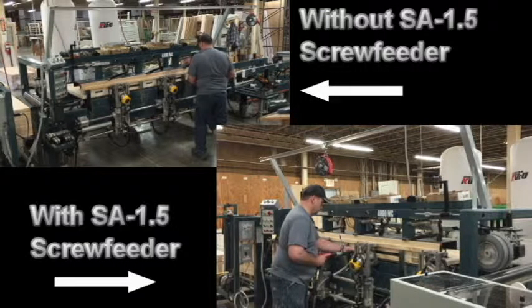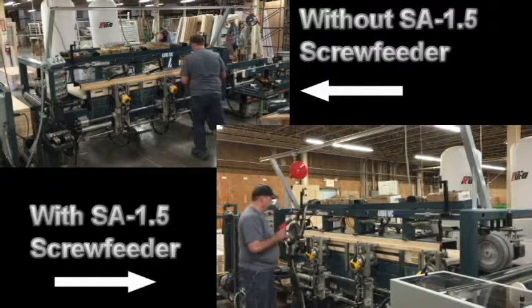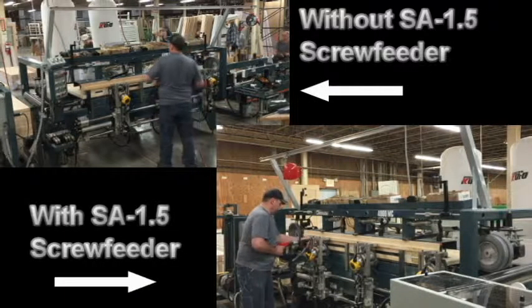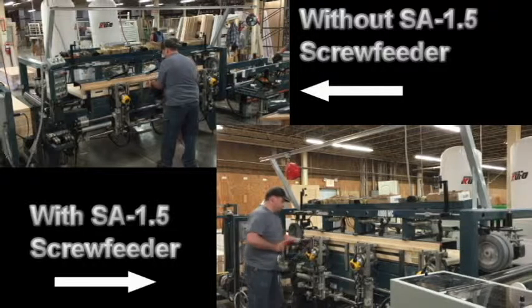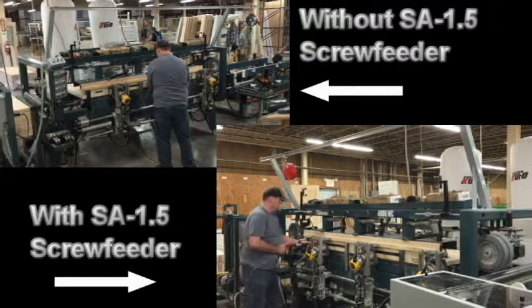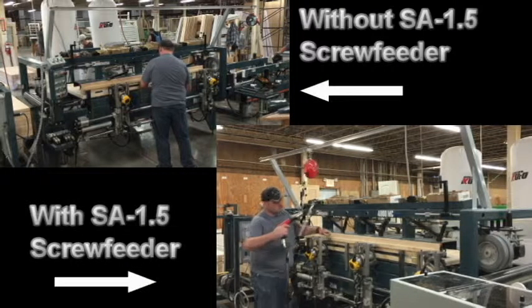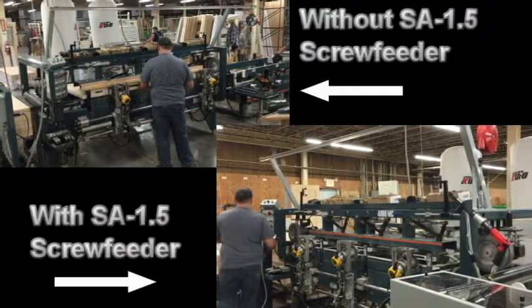With the SA-1.5 Automatic Screwfeeder from Norfield, hinge application time is cut roughly in half, saving about 30 to 40 seconds per door unit. As the operator sets each screw, the SA-1.5 instantly feeds a new screw to the tip of the tool, expediting hinge application dramatically. Observe how the screw feeder expedites production for this Norfield 4000 operator.